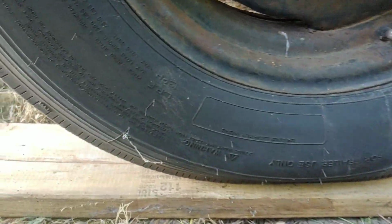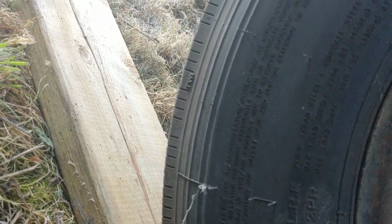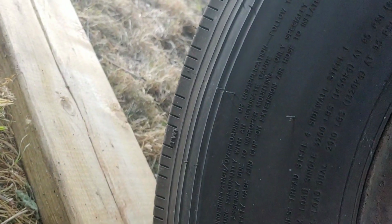Let's see here. Here we go. How heavy are these? We got 4, 5, whoa, 12 ply, 95 psi. Whoa, yeah, that's heavy duty. 6-step step ladder, and I'm climbing in this thing.